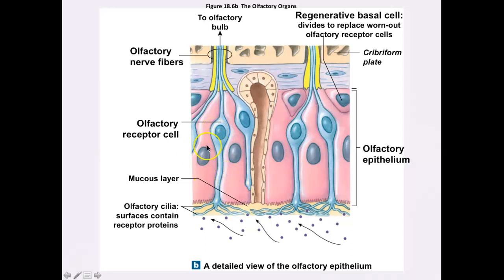So then we have in pink, we're going to have these support cells. We're going to, of course, have mucus-producing glands. So this structure here is a mucus-producing gland. And we're going to have, very interestingly, these round cells here. These are called regenerative basal cells. So this is the first area in our body that scientists have found that can actually replace neurons. So these regenerative basal cells divide to replace worn out olfactory receptor cells, which is quite startling.